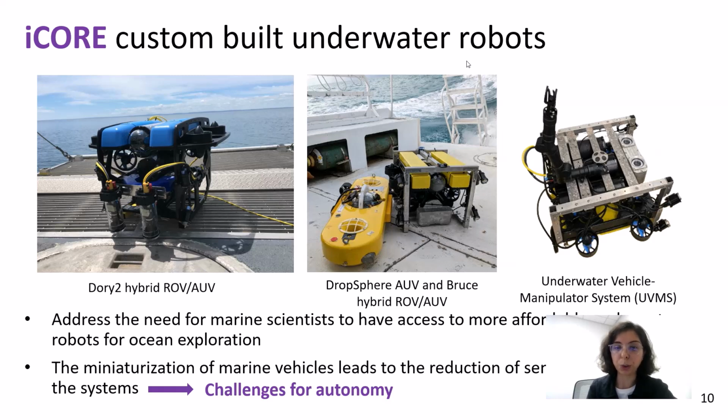So we want to reduce the cost, but because we are reducing the cost, that means that we are going to reduce, for example, the amount of batteries that we can put in there, or the type of sensors that we are putting in there. However, we still want the system to be fully autonomous and react to the environment. So this is what's going to bring some challenges to develop autonomy for this type of system.